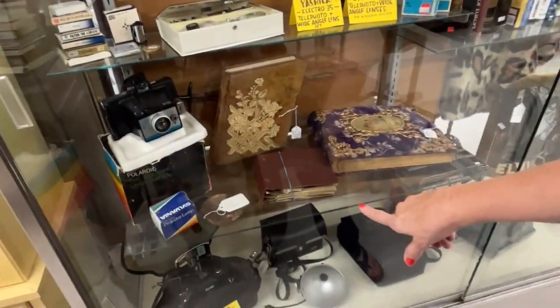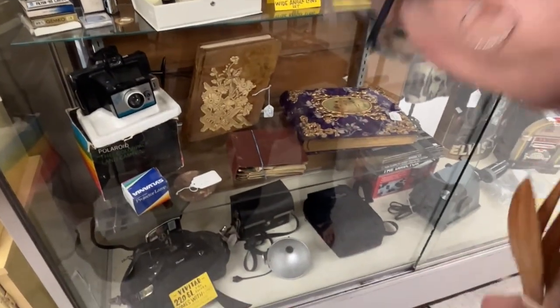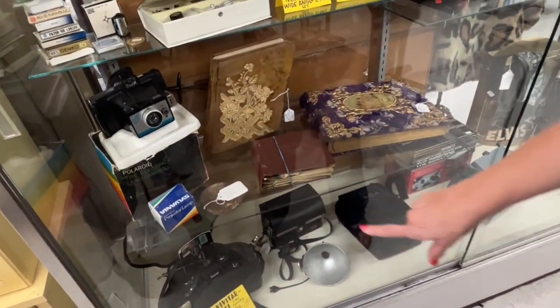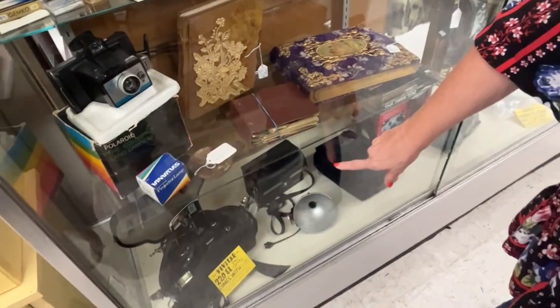Look at these. Ooh. Go on. I want to look at them. Keep moving. I want to look at them. That one's only $50 today. Let's look at that little one. Let me put this stuff down. What? $50. The little one's not $50.